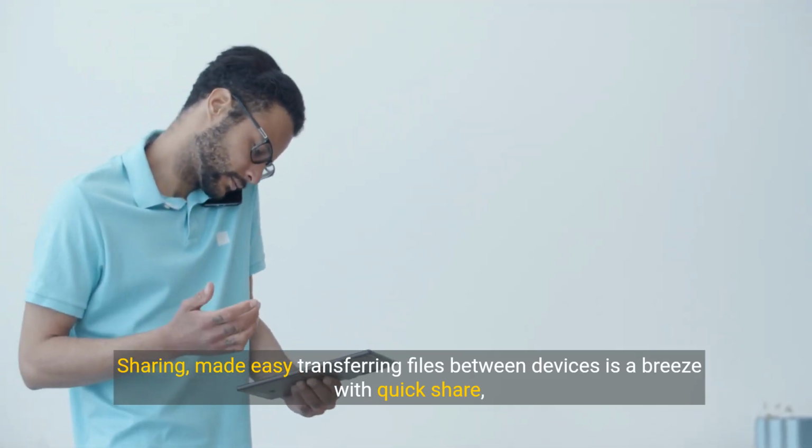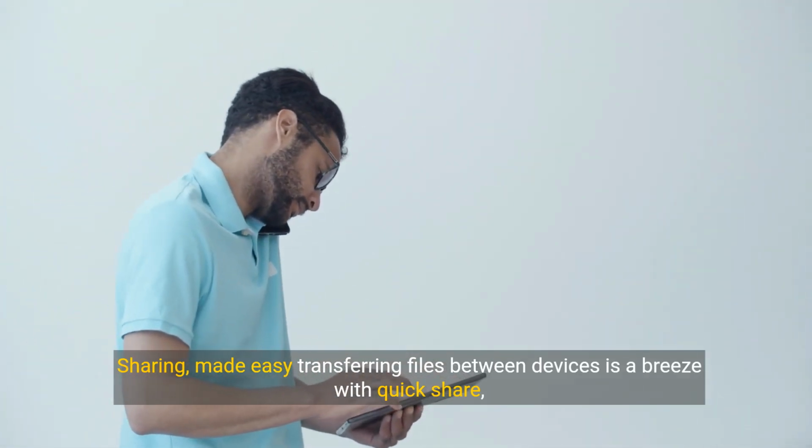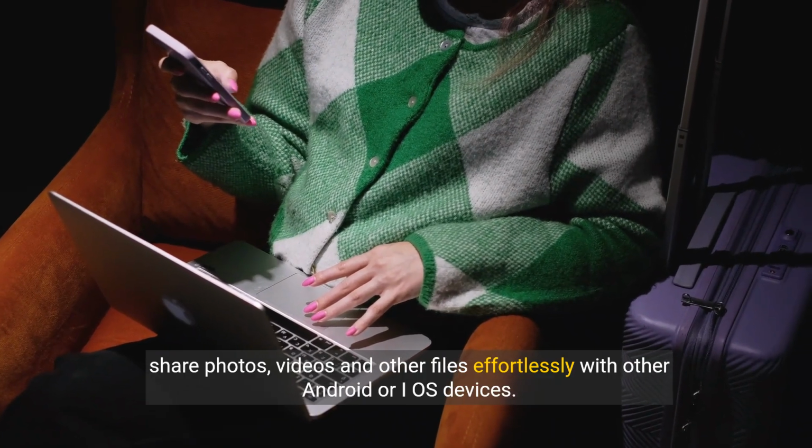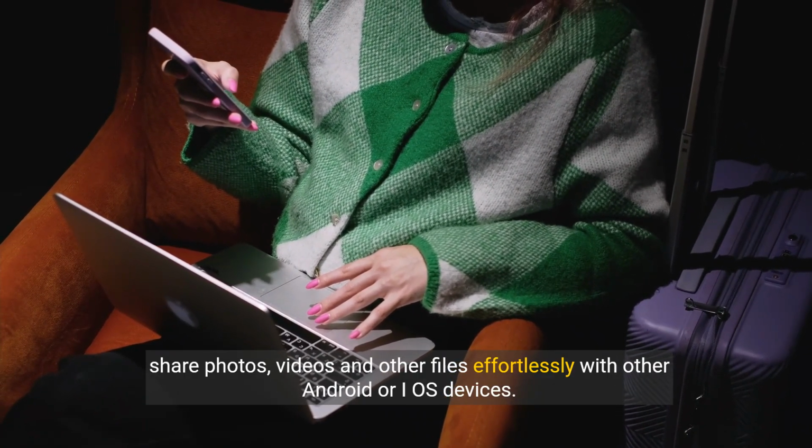Sharing made easy. Transferring files between devices is a breeze with Quick Share. Share photos, videos, and other files effortlessly with other Android or iOS devices.